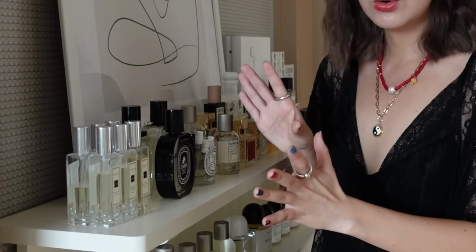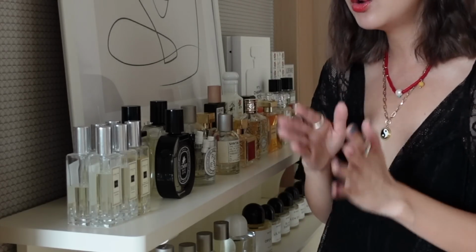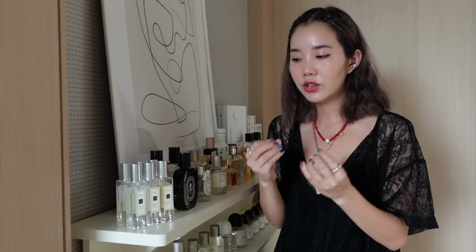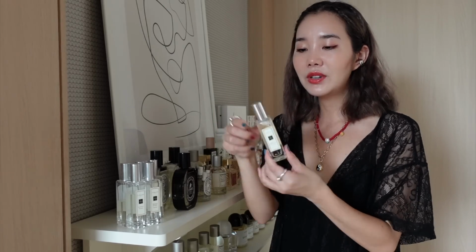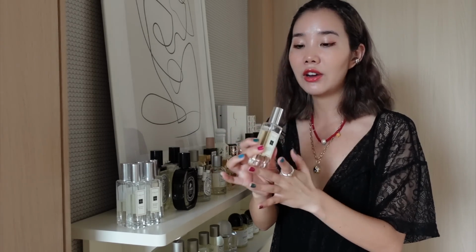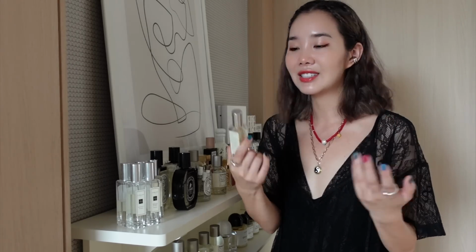We're gonna start in this corner right here, mainly because I get asked a lot about Jo Malone and Diptique fragrances, and so we'll start with Jo Malone. Something about Jo Malone was just so luxurious to me. I loved how unique the fragrances were, loved the bottle, it's very minimal, and I really like the slim packaging. It's very easy to carry around throughout the day, and you need to because the fragrance doesn't last long.